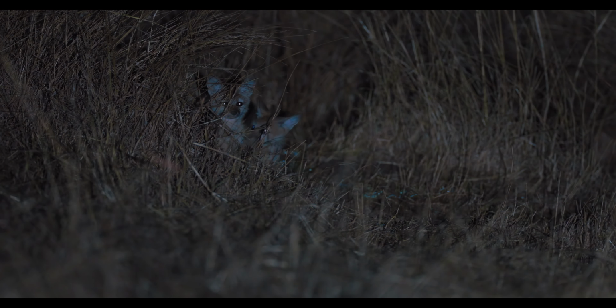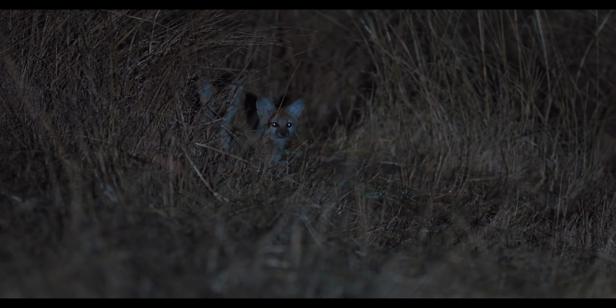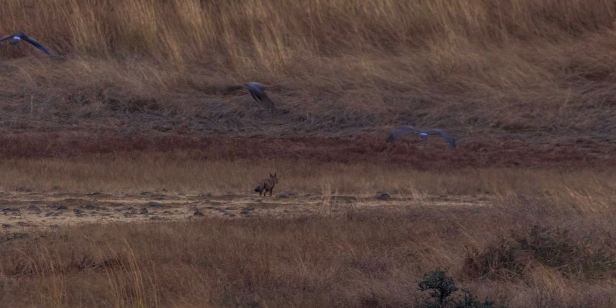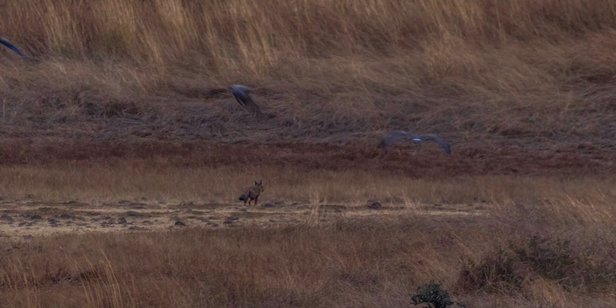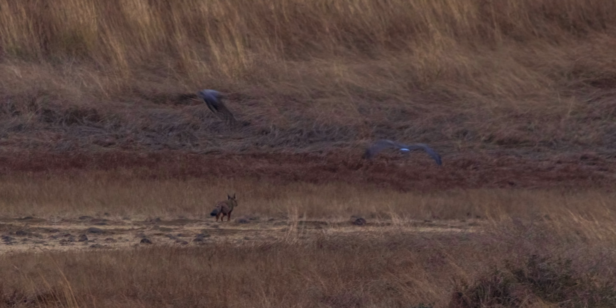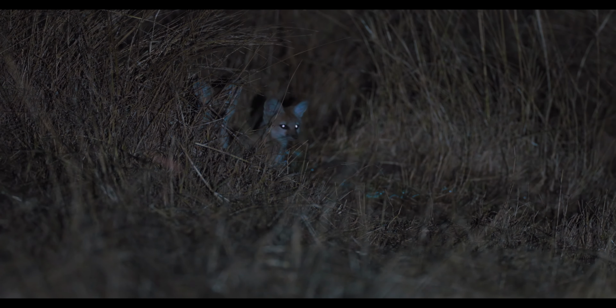Now, these foxes I've actually come across by accident while I was photographing the harriers earlier. When I saw some late in the evening, a couple of trips back, I saw these harriers, the Montagu's harriers especially, chase the fox to a particular point on the grasslands. Thankfully, that spot was not very far, so I could make my way there.